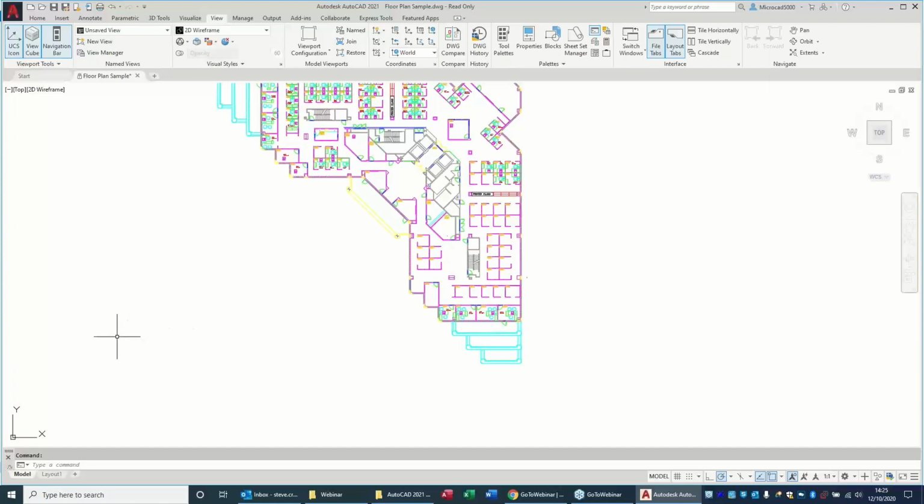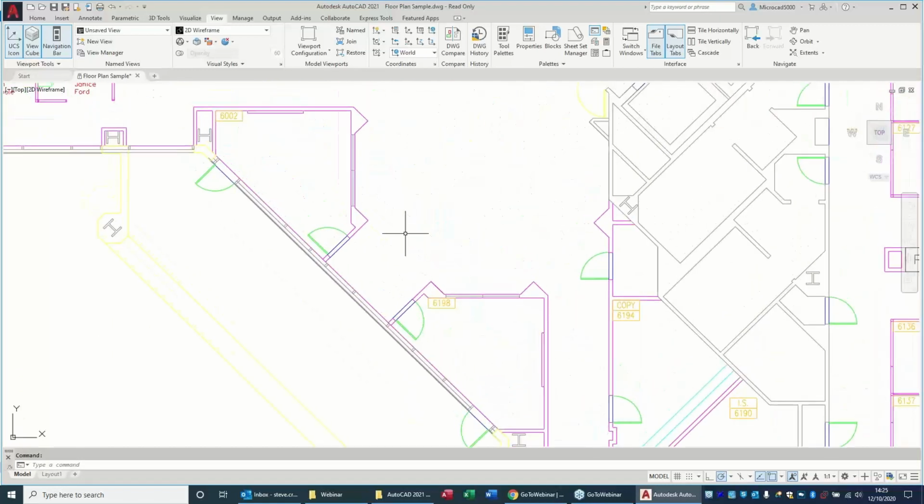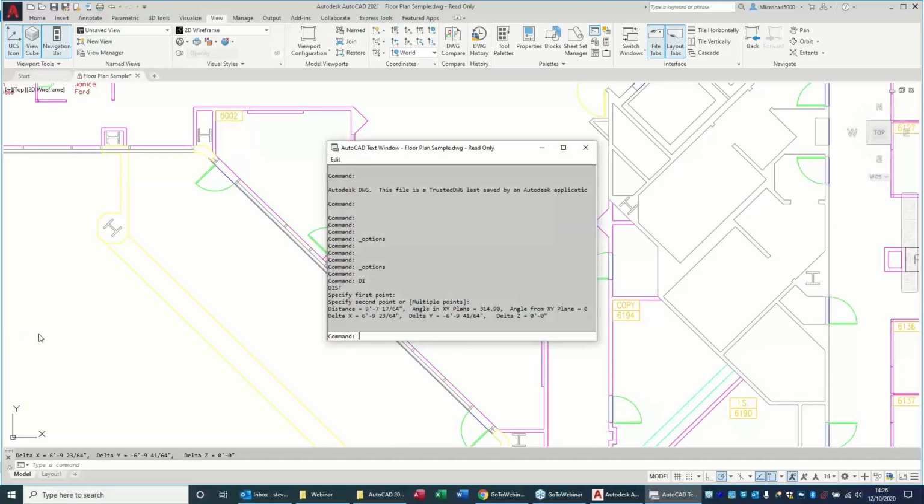So, for example, in this drawing here, bear in mind it's an imperial drawing. So if I ask you what's the distance across that corner from there to there, on the command line, look, okay, it's an imperial drawing, it says the delta X and delta Y. I want the direct distance, not the straight line distance. I want the direct distance from those 2 points. Now, yes, some of you may know that you can press the function key F2, and there it is, look.